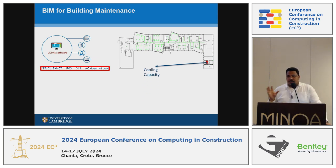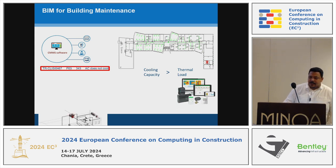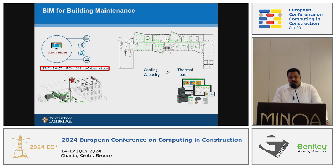The BIM can calculate the cooling capacity and the thermal load. For example, in this case, we find that the cooling capacity is higher than the thermal load. What's happening exactly is that it represents that the problem is on the rooftop, not in the room exactly.